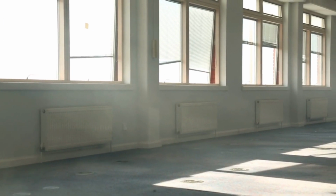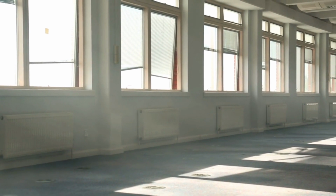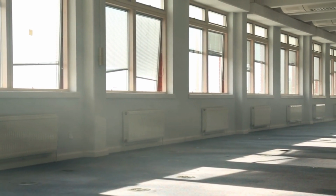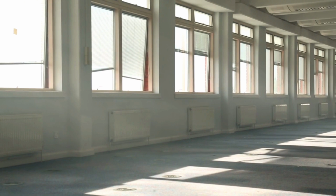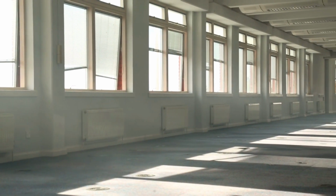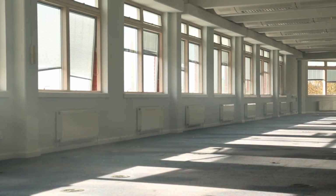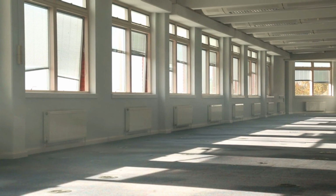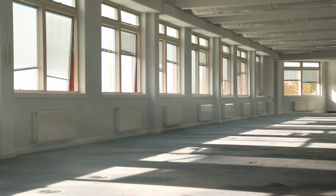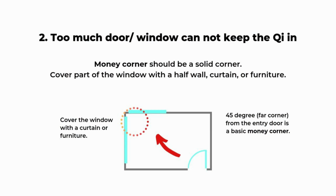The second one is similar to the first one. When you have too many doors and windows around your house, especially the big ones for a good view, it's not always the best Feng Shui. When you have too many glass doors or windows, the qi cannot stay. The qi just flows out easily. It doesn't stay, and again, that's causing the money to flow out.